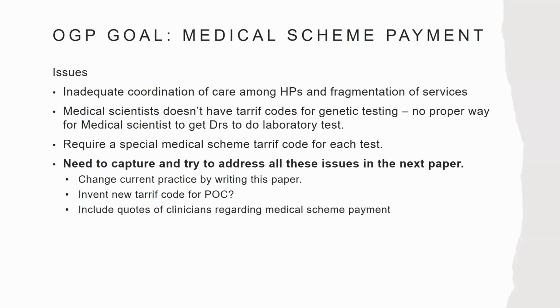What are the next steps that we want to address in the next paper? So we want to focus on a core issue that Prof mentioned before the start of the meeting, and that's things like the inadequate coordination amongst healthcare professionals, and that we don't work seamlessly together with doctors' practices and with medical schemes. There's this fragmentation of services. Also, that medical scientists don't have tariff codes for genetic testing, and there's no ethical way really of getting doctors to do genetic tests on our behalf.